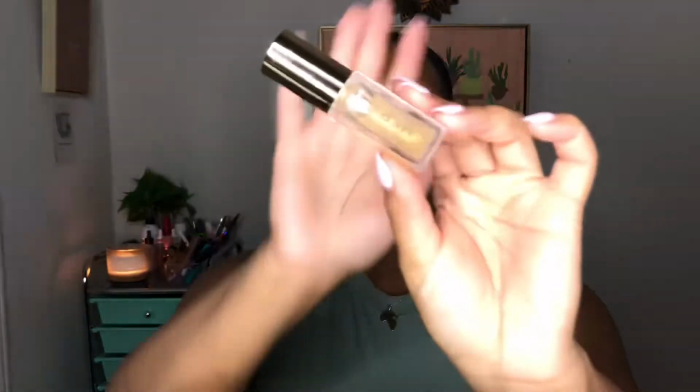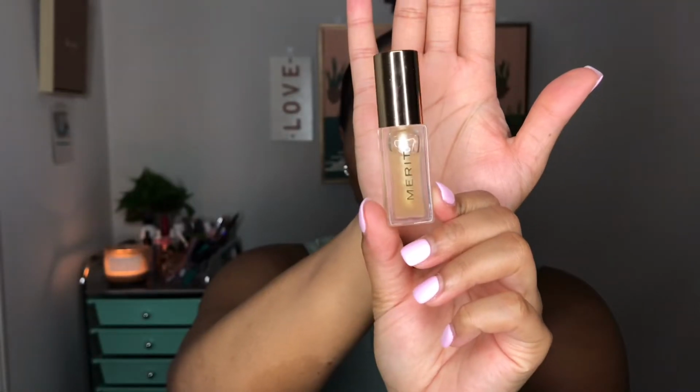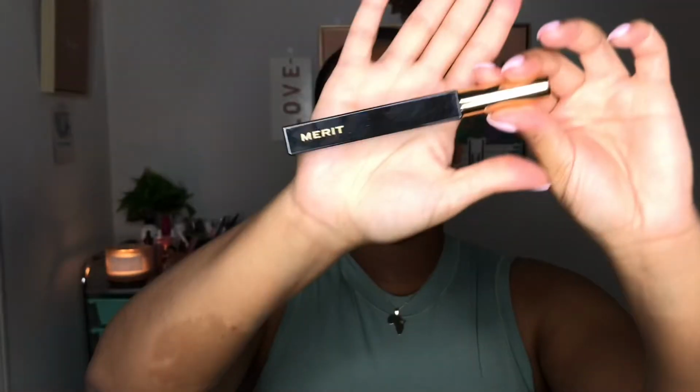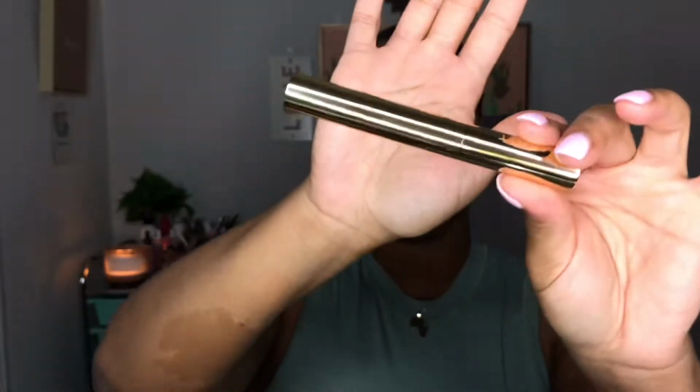Their tinted lip oil, this is in the shade Bel Air. They had tons of colors, and I picked this one because you guys know I love just a super simple gloss. As you can see, I have been definitely using this one. I really like this one, and I would love some more colors as well, because that's really good. This is their lengthening mascara, in the shade Perfect Black. Nice big wand. Y'all know I love me some mascara. And then the last product that they sent me, volumizing pomade, and I got it in the shade Brown.